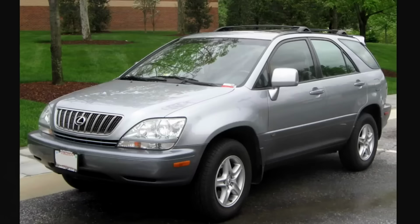And at the time, let's see, 98, I was in high school, and my mom was looking at either a Tahoe or this. And I was like, Mom, you can't get this thing. It doesn't have low range. It's not real four-wheel drive. It's not an SUV. Blah, blah, blah. What an idiot I was. She got it, and it was the perfect car for her.